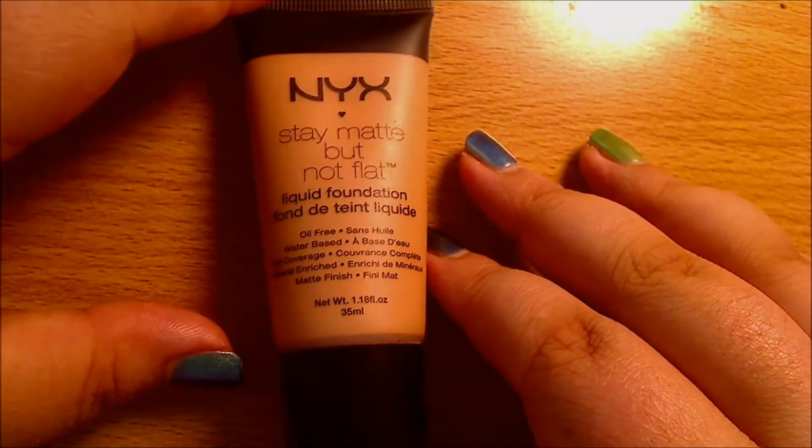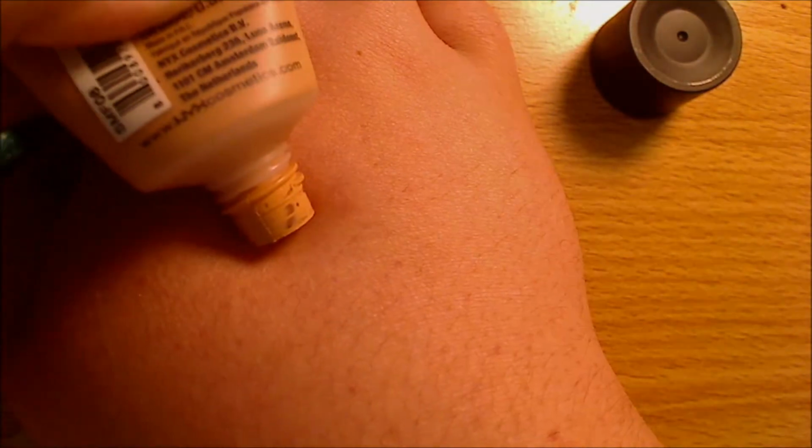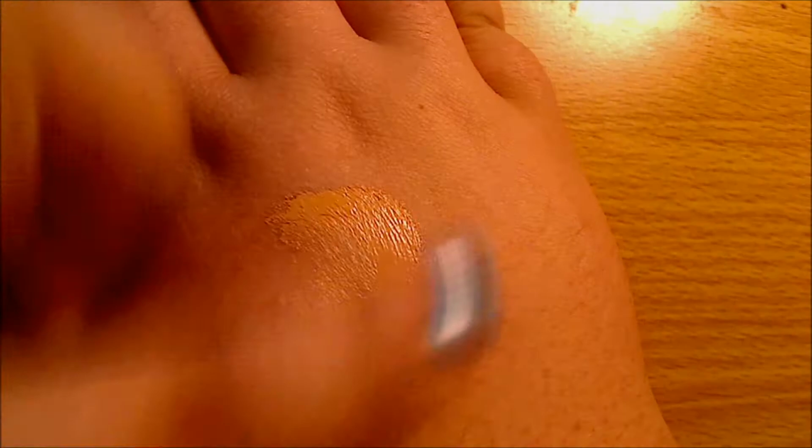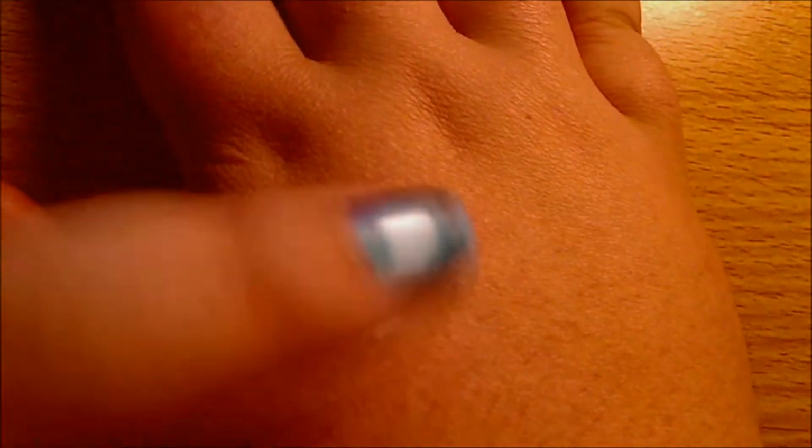Next is my NYX Stay Matte But Not Flat Foundation in Golden Beige for $8. I love it. I can only wear it in the summer when I am a little darker, but it is awesome. This is the CoverGirl Clean Invisible Concealer in Fair for $4. I got this at my local drugstore. I just put it on for zits and in my under eye area. You can see me, I'm about to pat it in. That's the best way I put on my concealer.